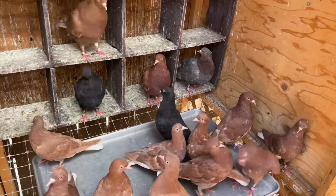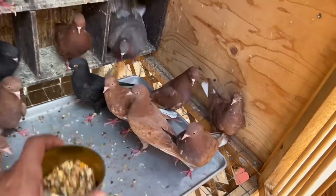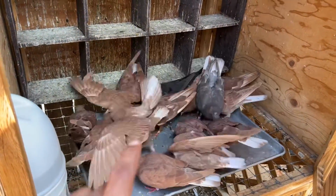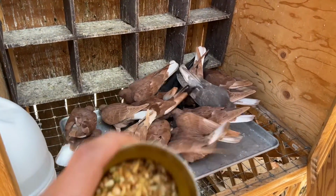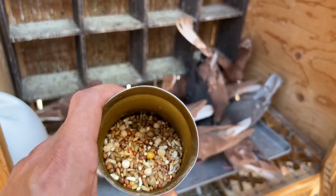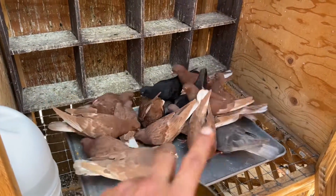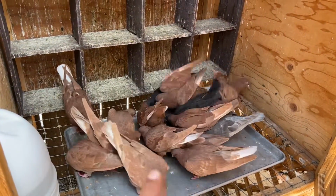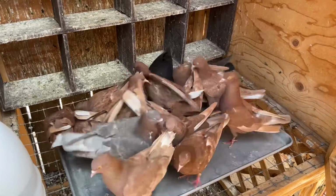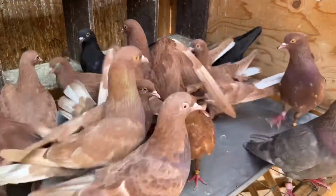What I like to do is feed them about a handful at a time. Because what that does is it allows the birds to eat a little bit of every different type of grain. And like I mentioned before, allowing the birds to eat a little bit of each grain makes it good for all the birds and helps your birds develop into their full natural bodies.